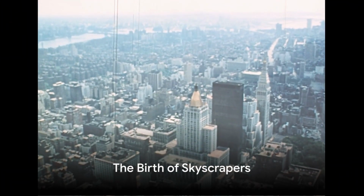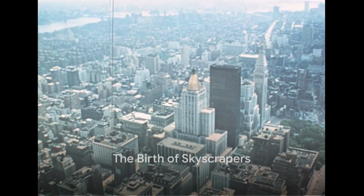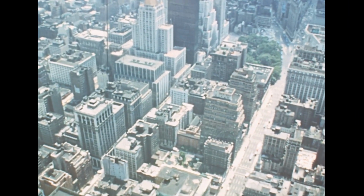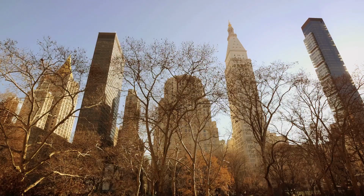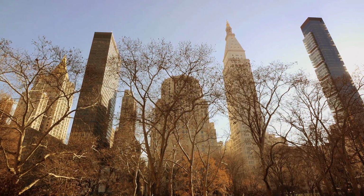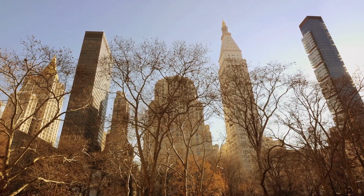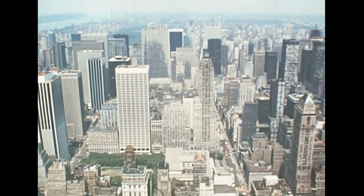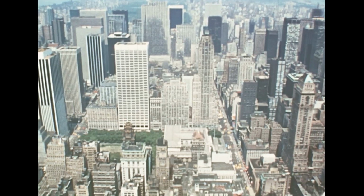What would New York be without its majestic skyline? Imagine, if you will, a New York City without its towering skyscrapers, a landscape devoid of the soaring structures that have become synonymous with the city's identity. It's hard to picture, isn't it? Our journey takes us to the end of the 19th and the beginning of the 20th century.